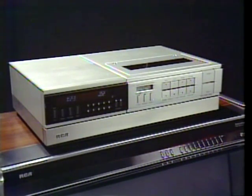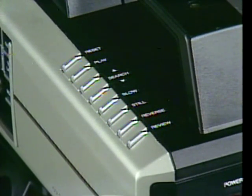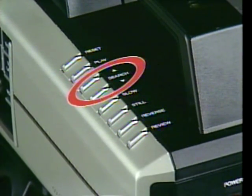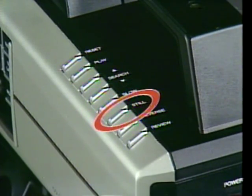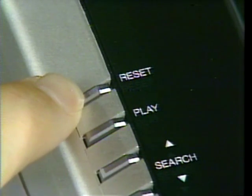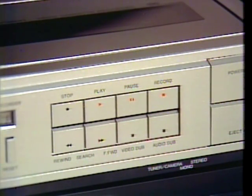When the CCO17 is connected to a specially equipped RCA portable VCR, like the VJP900 convertible, your customer can remotely control the following playback functions from the camera: standard play, search forward or reverse, slow motion, still frame or stop action, reverse play, and quick review. This makes editing in camera a breeze because you can quickly find all edit points. And when you're ready to begin shooting again, simply press the reset button here and the VCR will return to the record pause position automatically. This feature is a real time saver for serious video photographers.